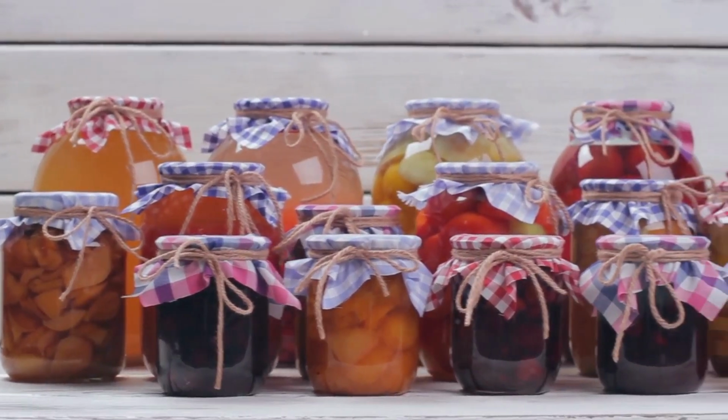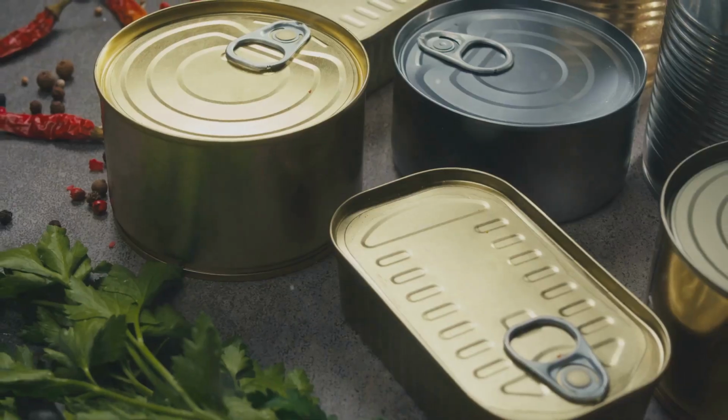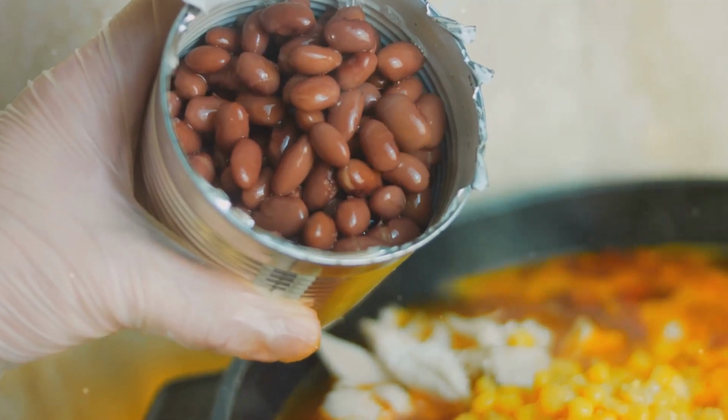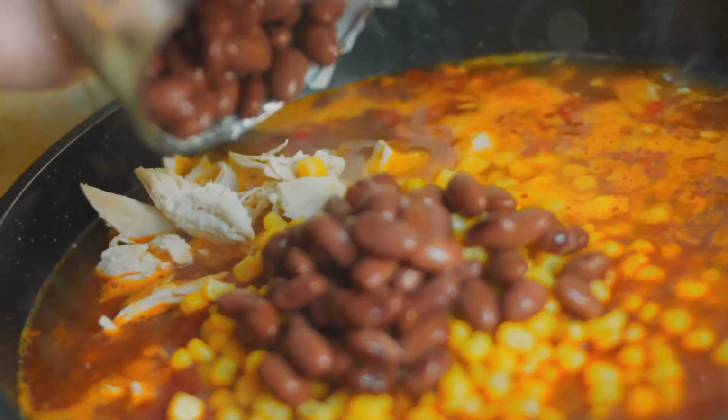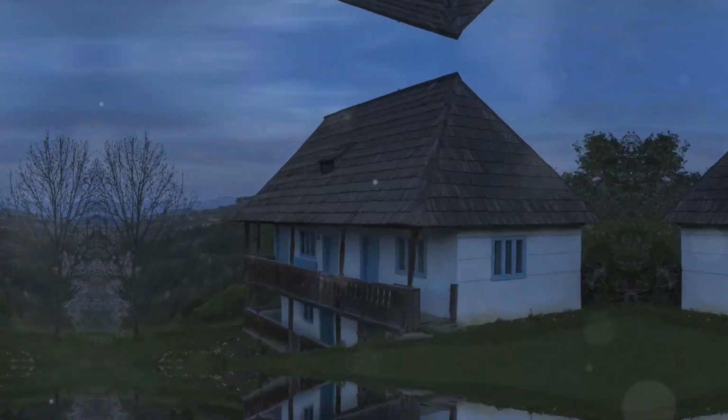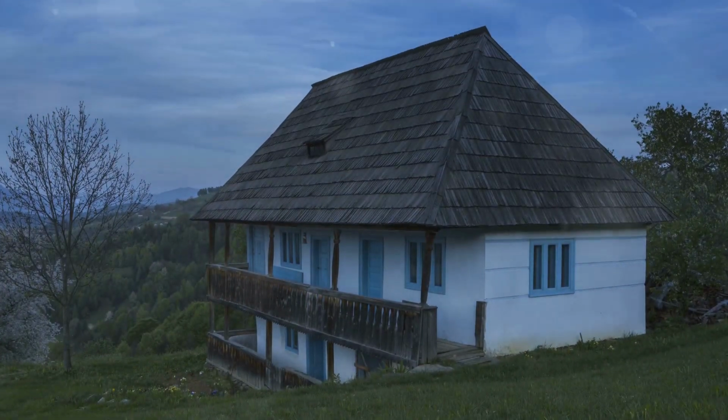Home-canned meals also save time and money in meal preparation. Instead of spending on pre-packaged or processed foods, having a pantry full of ready-to-use canned goods makes cooking faster and more cost-effective. A jar of canned beans or soup can transform into a hearty meal in minutes, making it invaluable for busy households. Ash preservation, an ancient Romanian secret.